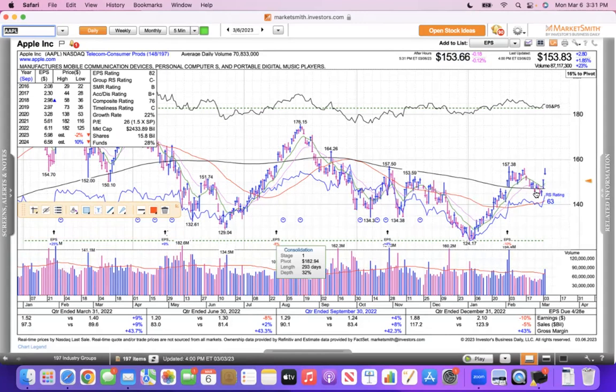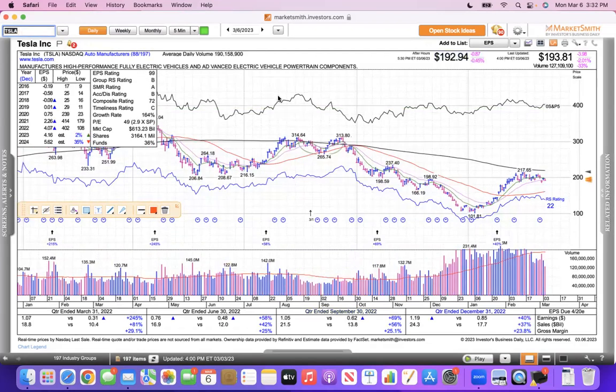Anyway, Apple today looks similar to the index, right? Big move, then pull back, and now today was up 1.85%. So Apple had a strong day, and I wanted to get to some of these larger cap names.